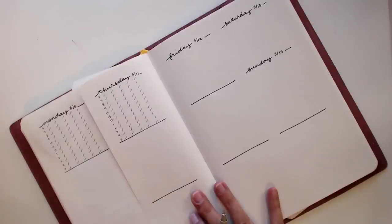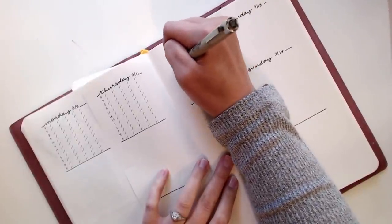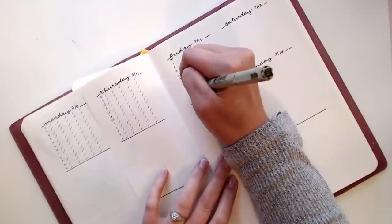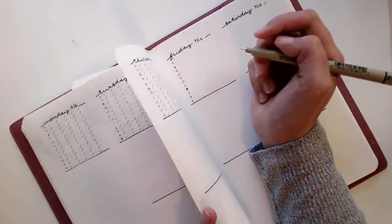The feet struggle is mostly bunion related. I don't have super heinous bunions, but my sister did. She had to get surgery. I have enough of a bunion. We both theorize that our bunion problem comes as, God, I can't keep track of what number I'm writing. I have messed up on almost every single one of these.